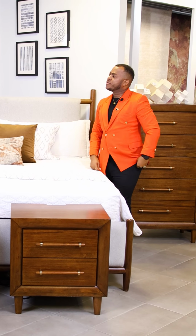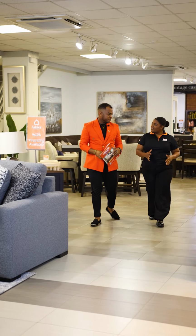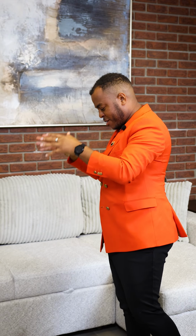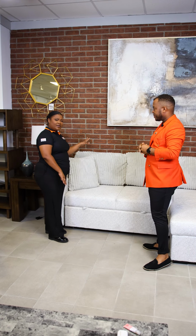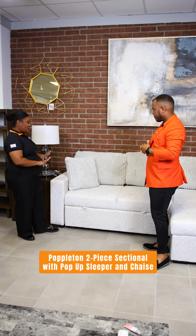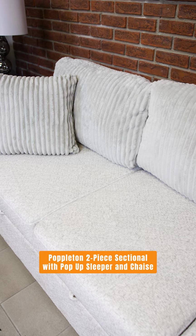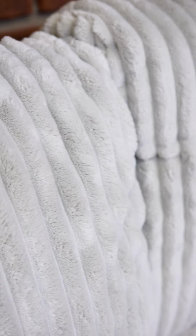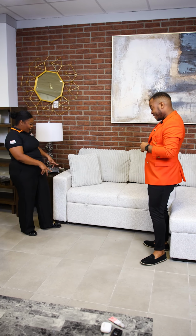Now we're off to the lounge section with Amanda, which is one of my favorite parts of the house. So tell us about this section right here. Of course, Garfield. Here we have the Popperton sofa chaise. With this piece, you find that it's functional, especially for small apartments. You don't have to compromise when it comes to functionality and comfort. You want me to show you? Yes, let's go.